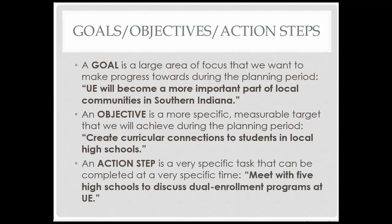And an action step is a very specific task that's going to be completed at a very specific time. So we would say in the fall of 2020, we will meet with 5 high schools to discuss dual enrollment programs at UE. And that's something we can put on a timeline, and that's something that we can say, this is what we're going to do, and if we don't do it, then we have to explain to ourselves and our board why we aren't doing it.